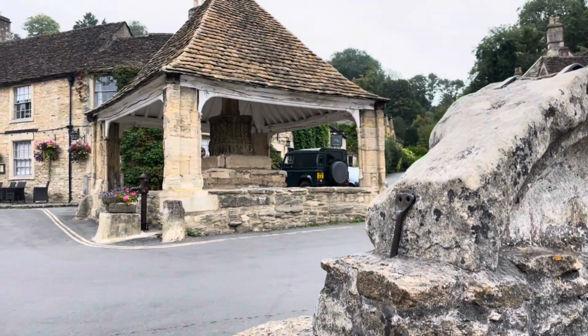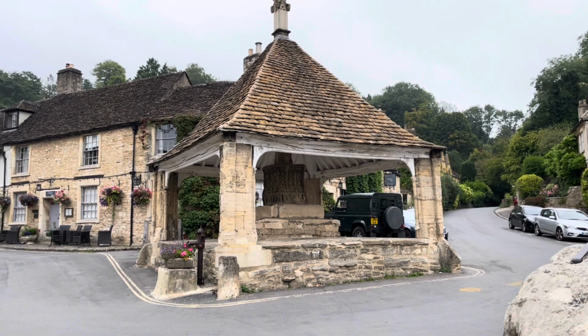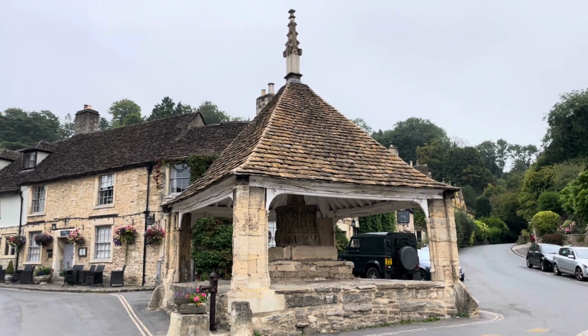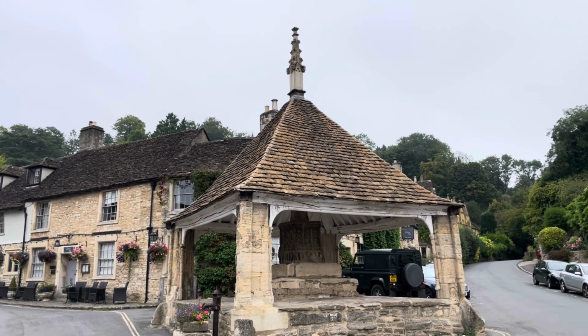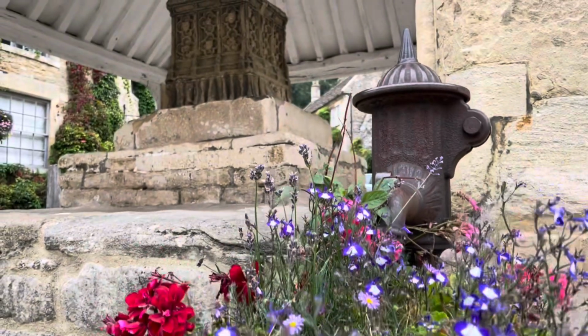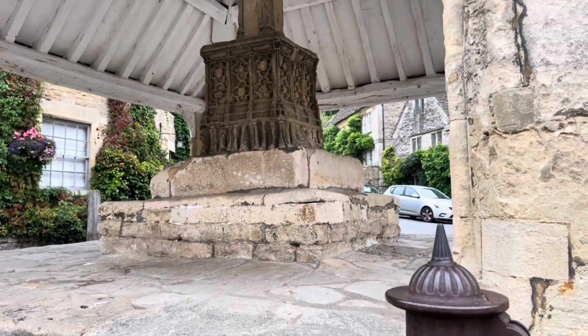Just one evidence of this is the market cross within the village. It was built during the 14th century, when a weekly market would have been allowed to take place. It's a scheduled monument due to its historical importance, so no unauthorised changes to the structure can take place.